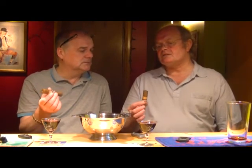Quite looking forward to lighting it up and getting it going. We'll have a wee start up of the cigar and we'll get back to you with the flavours as they begin. You say that, I'm getting a slight saltiness. The grain is a bit crunchy between the teeth. Good, I like it.